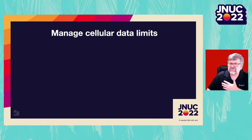Now, how do we deal with cellular data limits? What I mean by that is, how do we make sure when people have a cellular data iPad, they're using it based on the goals of the organization? If I was a school, I would want to make sure my students were using the cellular data iPad for their schoolwork and not necessarily watching YouTube videos. And if I was a business, I would want to make sure that my team was doing business operations and not watching Netflix. How can we do that?